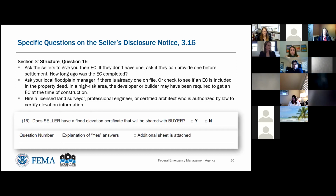Okay, 16, we're back on the structures. Does a seller have a flood elevation certificate, and will that be shared with the buyer? This is important. Most people don't understand the importance of an elevation certificate. The elevation certificate does so much more than tell you. It confirms your flood zone, right? It gives you a BFE if detailed information is available.